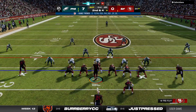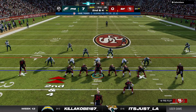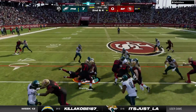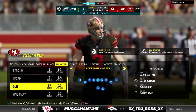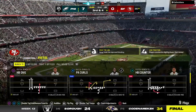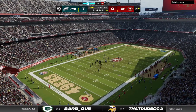And from the 34, here's 2nd and 4. Chubb on the counter. And this defense able to plug him up there as he'll get a yard to the 35. And this is why aggressive defensive coordinators love to blitz. It wreaks havoc because they end up taking their attention to the blitzers, freed up the D lineman to make the play.